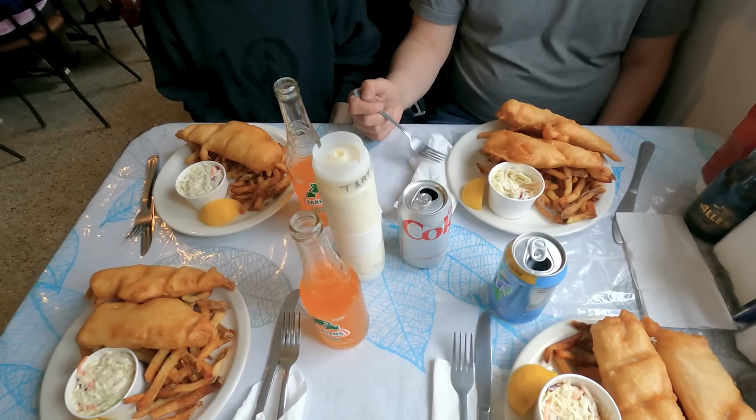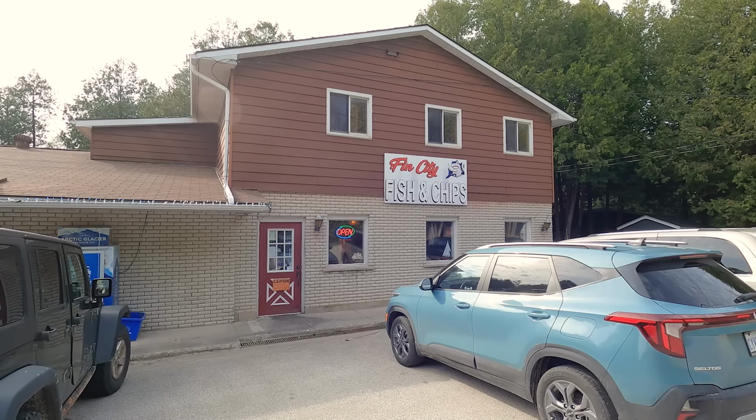About 1 kilometer south of the park on Albert Street is Fin City Fish and Chips. So if you like the English style fish and chips, this is the place to come. You can even walk to it, ride your bike. We were hoping to come and sit out at the picnic tables so that Jax could be out with us. Turns out it's too early in the season. The picnic tables aren't out right now. So yeah, that didn't happen. But normally they've got a few picnic tables with umbrellas out here.